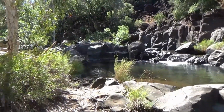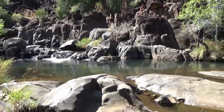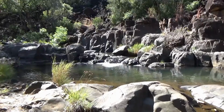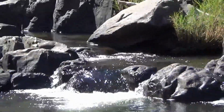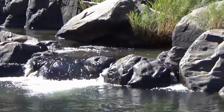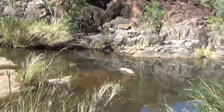St. Matthew's Gorge. Gorgeous little watering hole ever. Look at this. Beautiful. It was such a beautiful swim.